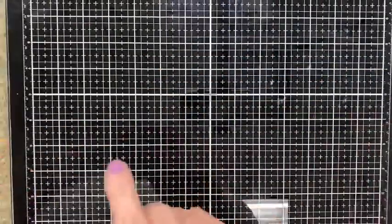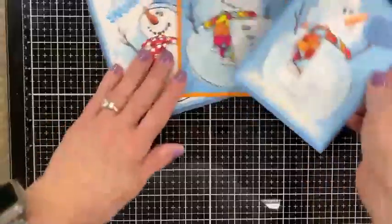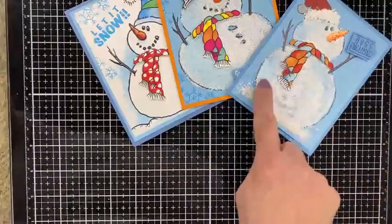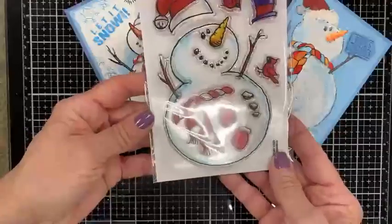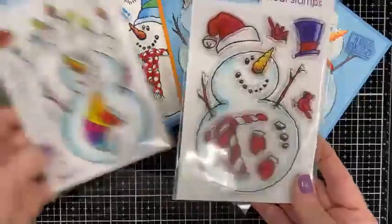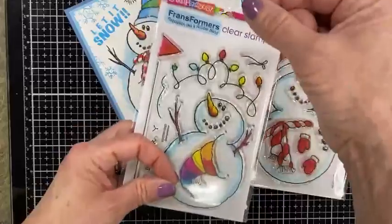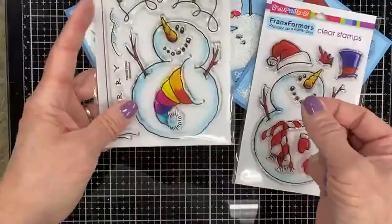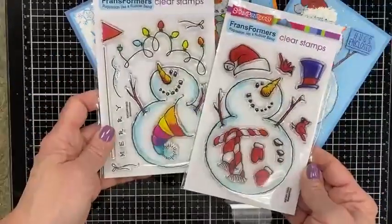So we have the single bottles too. A lot of these cards here with these snowmen, you can tell that we used that embossing powder on top. And these are the two transformers. I did show these a while back on Facebook. The cool thing that you can do with these is you can stretch them out the long way and in the other direction to create a variety of different snowman shapes.